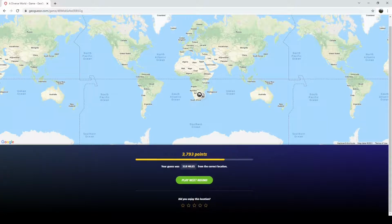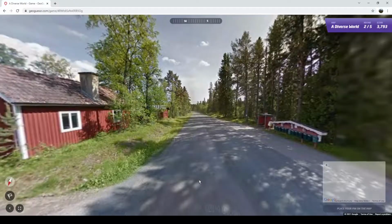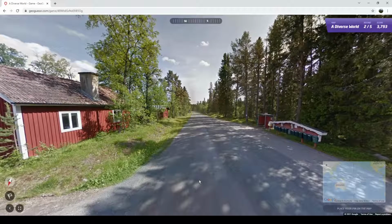Yeah, it's probably Eswatini. This is surely. I would have definitely gone Eswatini, because of these roads and those trees, yeah, surely.